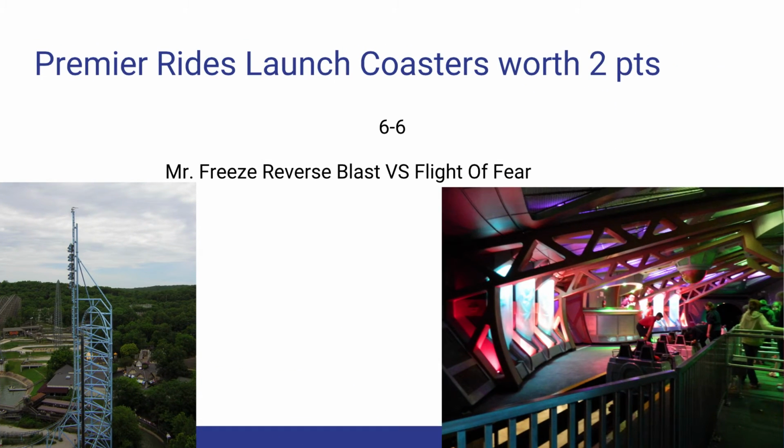Premier Rides Launch Coasters worth 2 points, Mr. Freeze Reverse Blast and Flight of Fear. And Flight of Fear, I just did not like this ride. It was just too jerky to enjoy, so overall I give it to Mr. Freeze. Both launches on these rides are good, but Mr. Freeze, you can't beat that backwards launch. One of the best launches out there. Great top hat. The vertical spike is good. The bank turn is good. And overall, Mr. Freeze is the better ride.